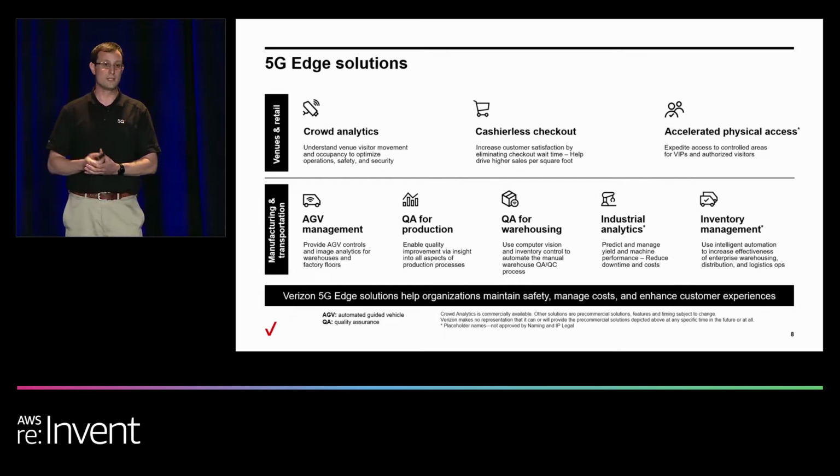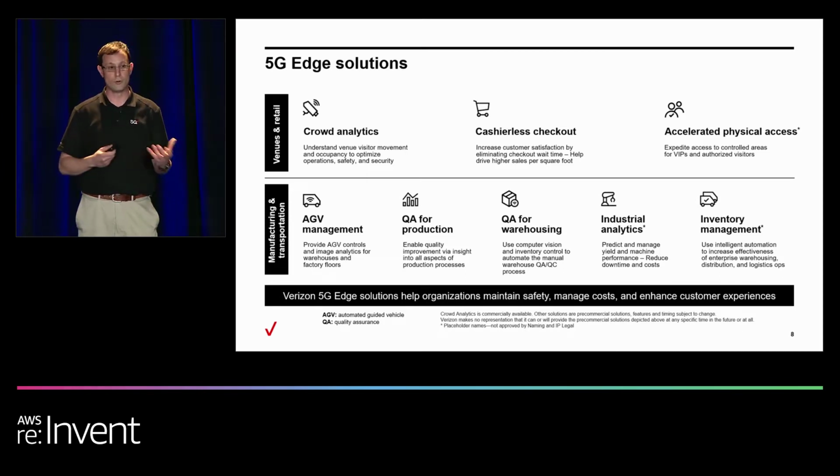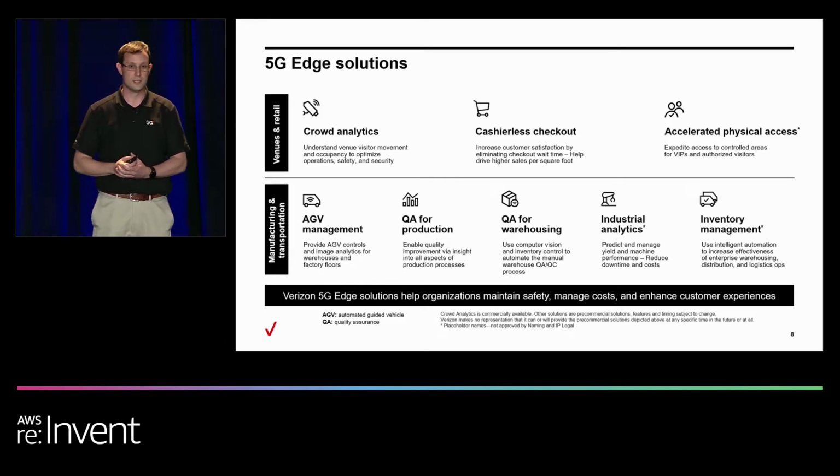So we can take our same accelerated access solution and allow people to manage their contractors and employees going in and out of ports of call to make sure they have the right access at the right time into the right area of the facility.